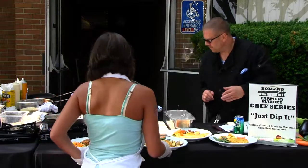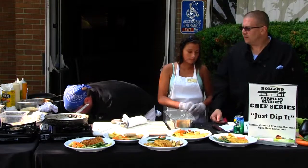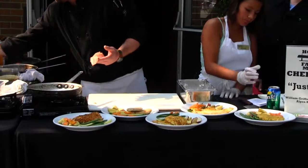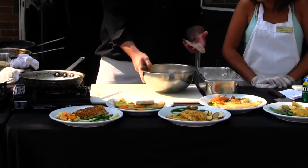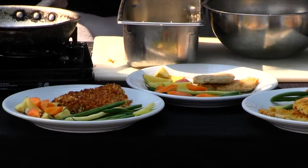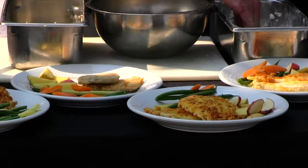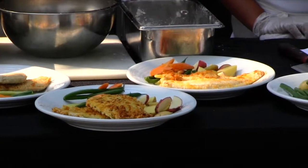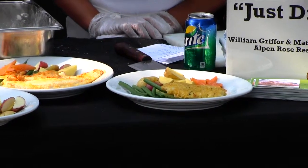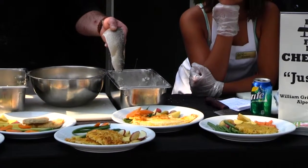Whitefish. The next dish we're going to do is Parmesan crusted whitefish, also on our main menu in the restaurant. Basically, it's the same procedure as the chicken was. Seasoned flour, egg wash, and the Parmesan crust. We normally keep the skin on the whitefish because when we flip it in the pan, the skin will get nice and crispy and you can actually eat the skin.